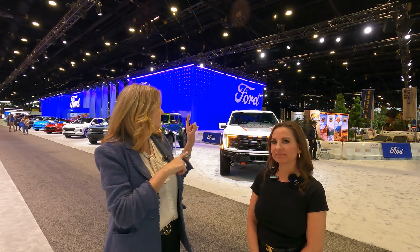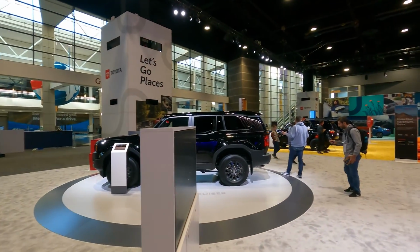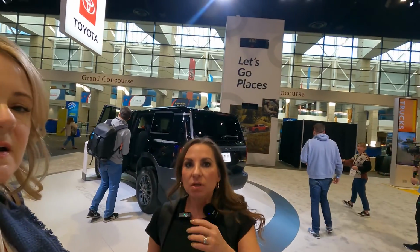Let's start here. We're at Toyota, and then we'll go to Ford. But I want the new Explorer. New Explorer, yes. So let's start here at Toyota and see what there is to see at the Toyota exhibit. So tell me what you like about the Toyota Land Cruiser. What are you excited for?